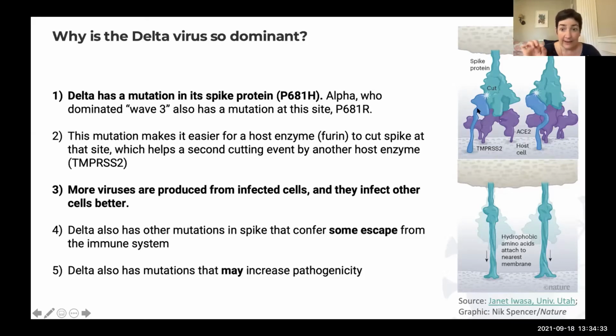It's interesting that Alpha, which was a contributor to wave 3 of the infection, also has a mutation at the same position, but a mutation to a different amino acid, also positively charged but different from histidine. This is an arginine. So we already had this position on our radar as scientists because we knew that this was what was making Alpha so contagious compared to the original strain. So when we saw, as a scientific community, that same amino acid mutated in Delta, we immediately knew that this was going to be a possible candidate to explain some of the spread.